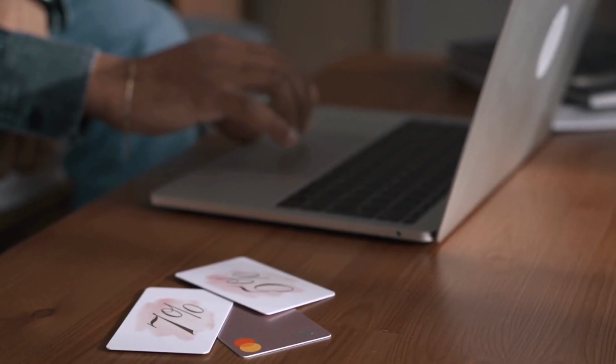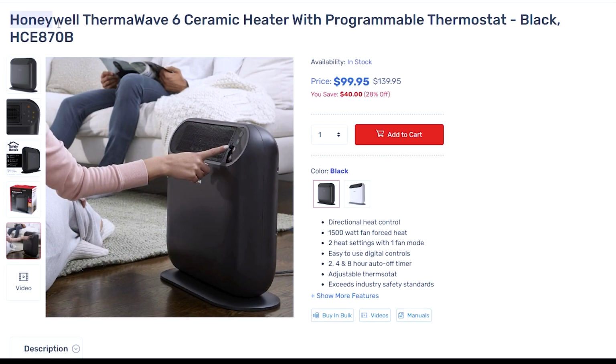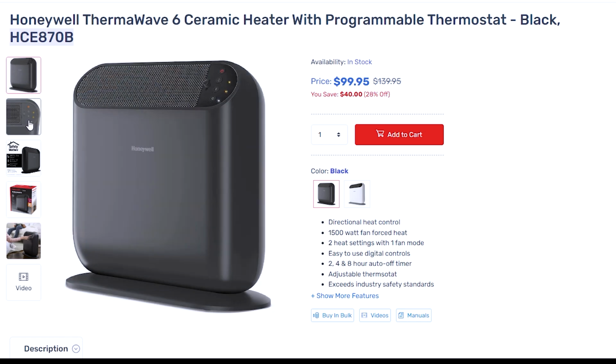Verdict: should you get the Honeywell Space Heater? If you are looking for a well-built space heater with practical safety features, the Honeywell Space Heater is worth a purchase. Although it is not ideal for large rooms, it is very effective for small rooms.